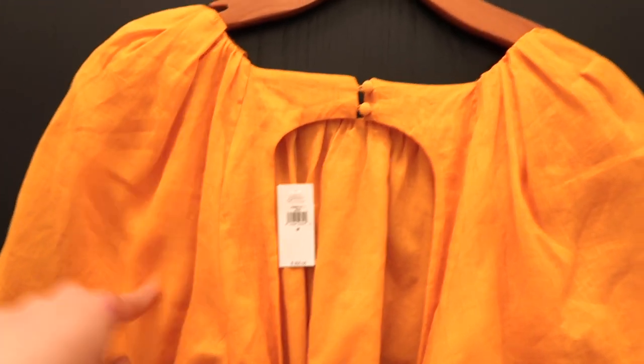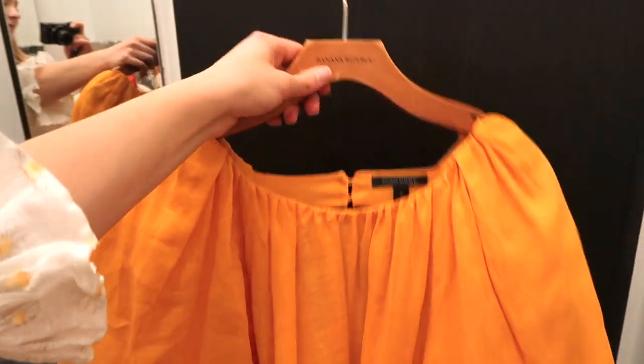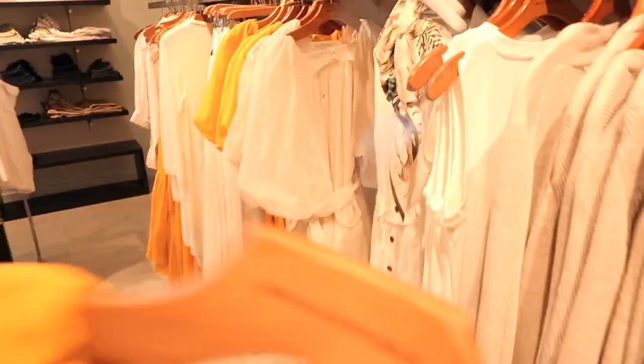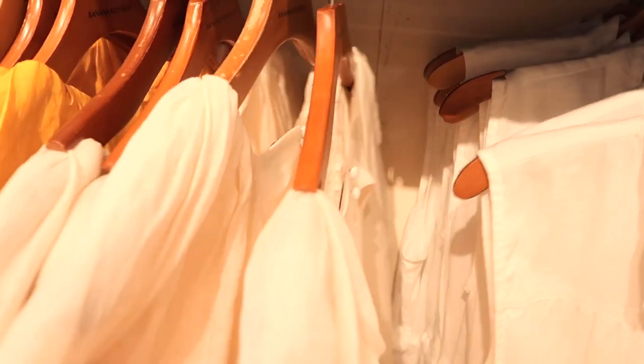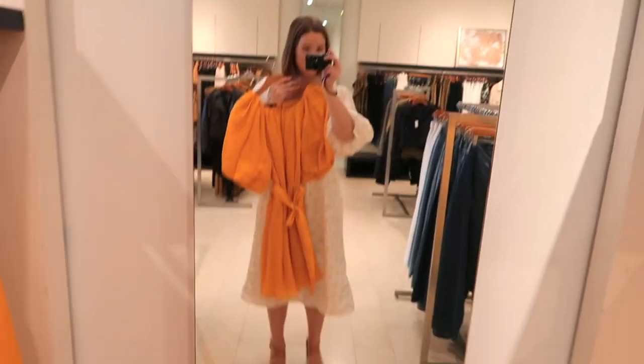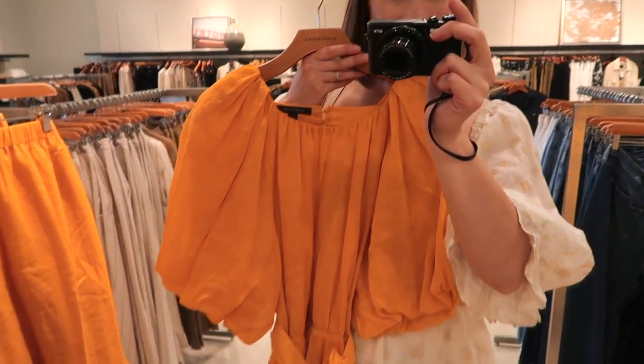So this one is definitely on my radar. I'm gonna carry this one out and look around a little bit more and see, but definitely this one. Okay, so this is where this dress is, and they didn't have my size in medium, so I'm gonna look online. But it looks like they just have them in the white and the yellow. But I am still just loving this dress.